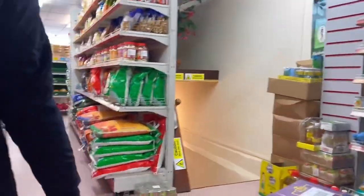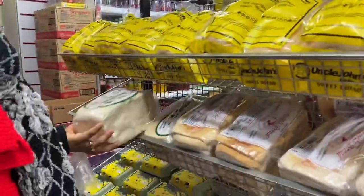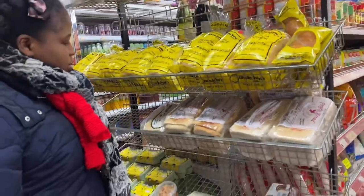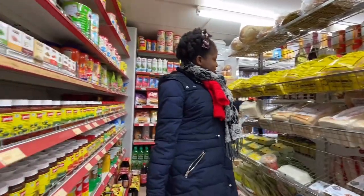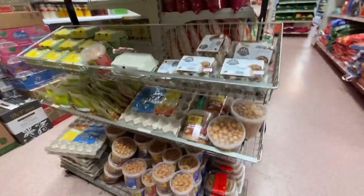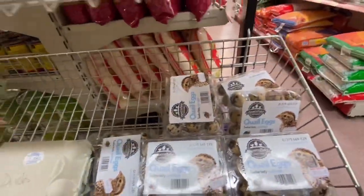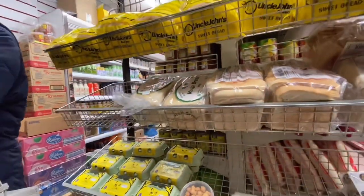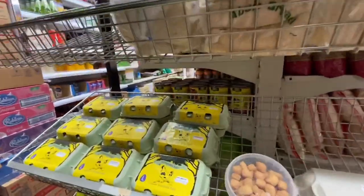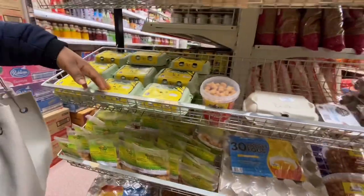This is Abuja bread. Abuja bread. Yeah. Kapuja bread. It's really made sense. Wow, and chin chin. Quail eggs. Duck eggs. Wow. Then hen, Norfolk, woodland eggs. Interesting.